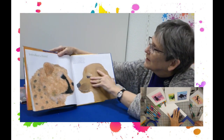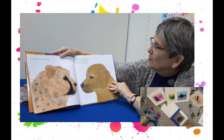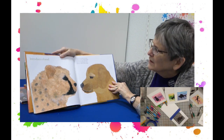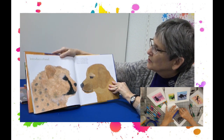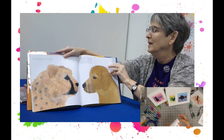Introduce a friend. Cheetah cubs usually have several brothers and sisters, but this cheetah was born alone, and it seems to be lonely. Try introducing it to a new playmate, a golden retriever puppy.